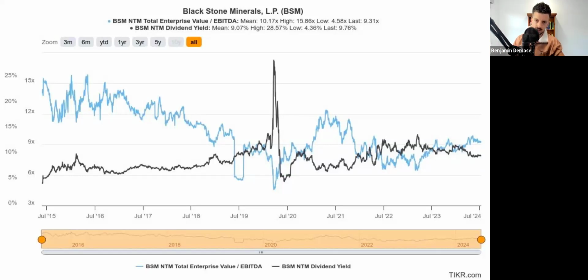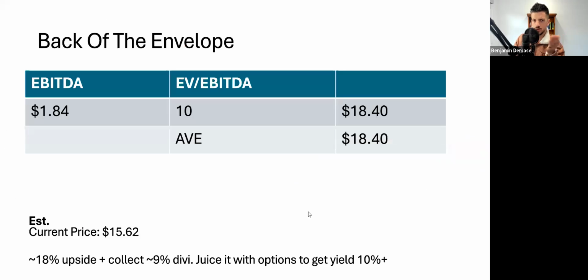Whatever dividend it produces, the market's willing to pay, on average here, the mean, 11 times that dividend. Given the reliability of this particular business model, that certainly makes sense, and we can use both of these metrics with a decent degree of confidence. So, very rough, quick and dirty, back of the envelope.